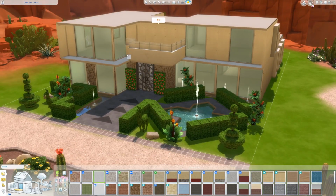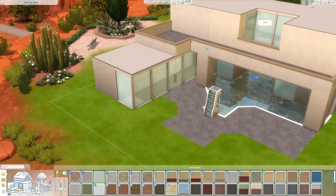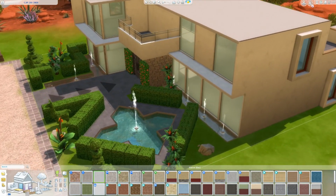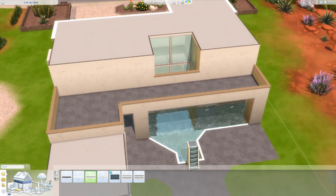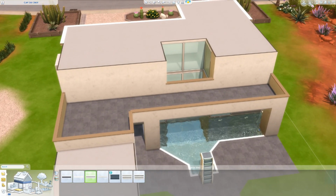And there's also a balcony out the front, which is private to the master bedroom, which I thought was a very nice touch. If I had a master bedroom in a really nice modern 2-story house in real life, which I don't, but if I did, a private balcony I think would be really nice. You could go out there in the mornings and sit up there and have your morning beverage or whatever you do.